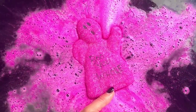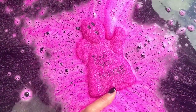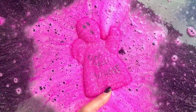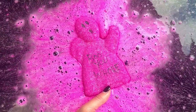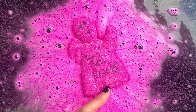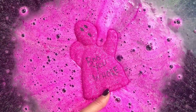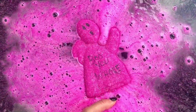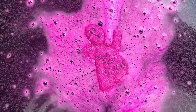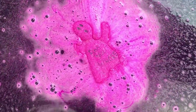I love it, I love it, I love it. Oh, that smells so, so good. Now, I don't have any idea if this is gonna float or not because like I said, I've had it for ages. And the colors were kind of similar, so I thought, why not? Oh, you guys, these colors are just awesome together. They're just absolutely awesome.